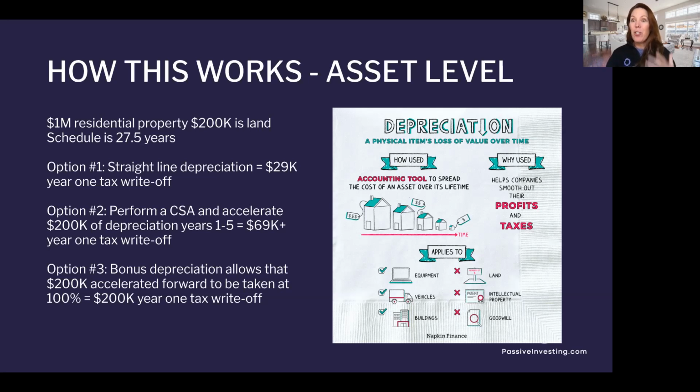Again, I want to help you understand some math. In 2017 or before, when the bonus depreciation was 50%, instead of taking $200,000 in year one, you only got to take 50% of that. That's still $100,000. That's still not shabby. That's still pretty darn good. All right, let's move on.